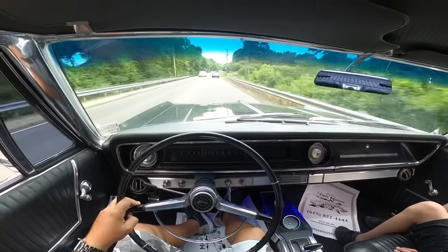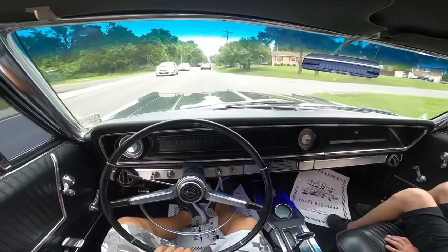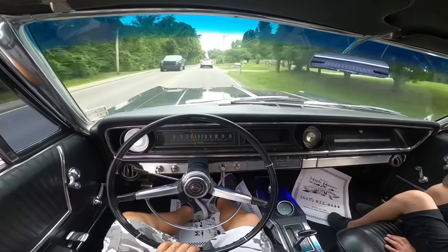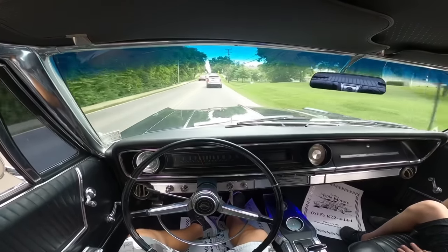Plenty of pep, no hesitation now. Just nice and smooth. We'll cut off on the back road over here.